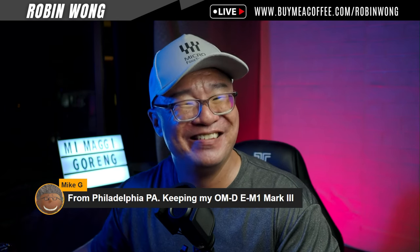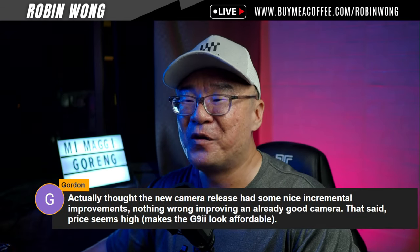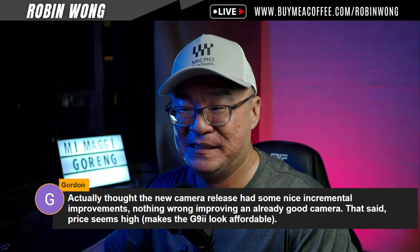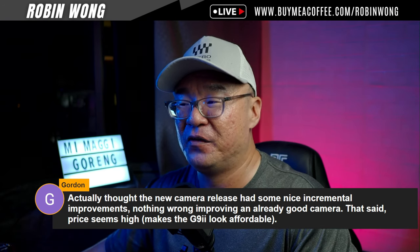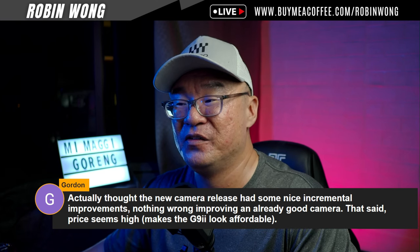Yeah, the EM1 Mark III is still such an awesome camera. Hey, no reason not to keep it. Gordon says, actually thought the new camera release had some nice incremental improvements. Nothing wrong with improving an already good camera. That said, the price seems high. Makes the G9 Mark II look affordable.